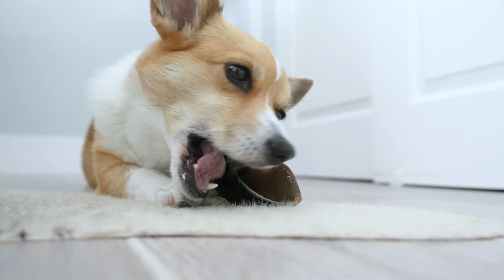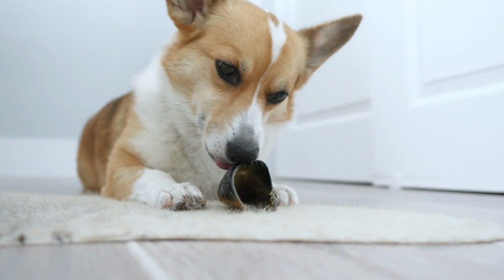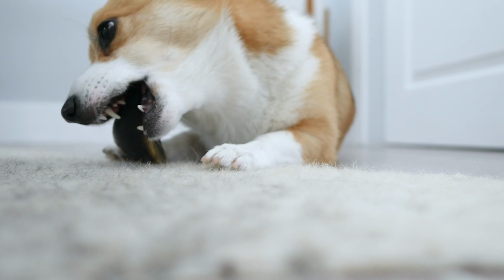With the hooves, you should be careful because they are a harder item, much harder than the bully sticks. Your dog should not be able to ingest this in one sitting. And you also should be careful to make sure that they're not chewing too hard or too aggressively, because these sometimes have caused dogs to chip their teeth. So make sure that your dogs have healthy teeth and they're strong. Check with your vet before you give them a harder chew like a hoof.